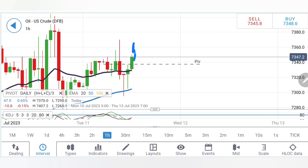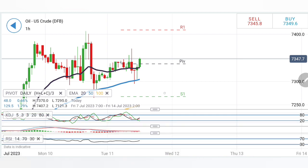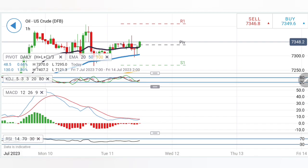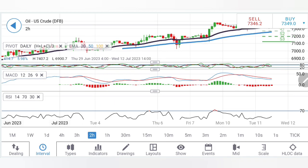Now this candle can in fact take it further higher. Now how high can it go? Resistance is seen at 73.8. That is the level beyond which, with a little more bullishness, I will look forward to 74.1 levels. Beyond that, sky is the limit for oil. Right now it is trying to look upwards. Stochastic rising, MACD willing to cross over for buy, RSI rising.